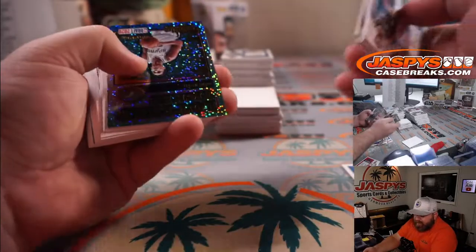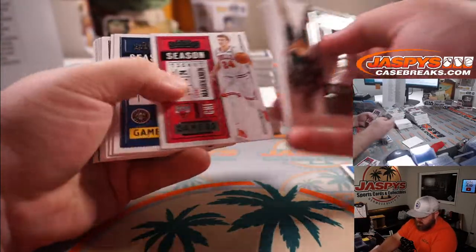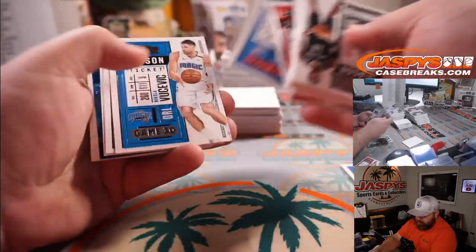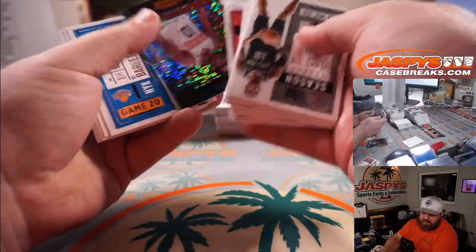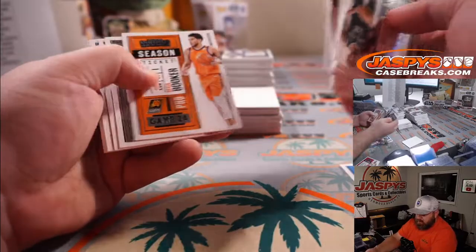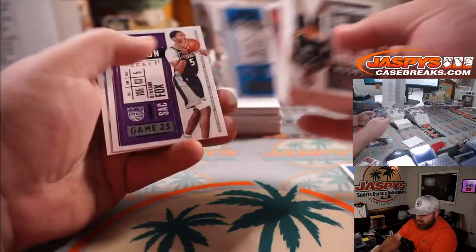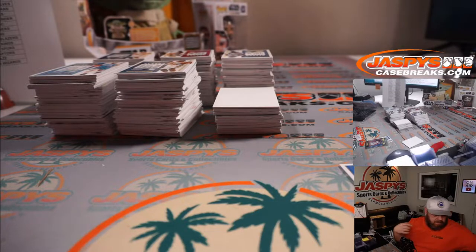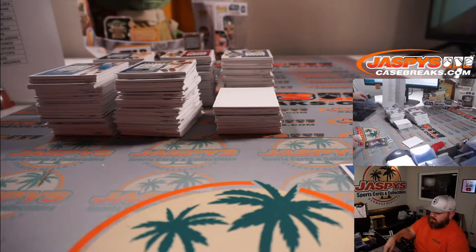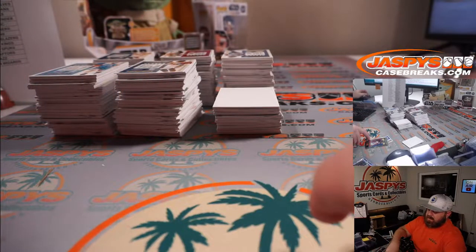And you've got a lottery ticket of Devin Vassell for the Spurs. That is Inku Kang. And you got Jalen Smith, Rookie of the Year contender for the Suns, and Gordon Phillips. Nice Zion out of 25. First half of the box. And Mike Miller.